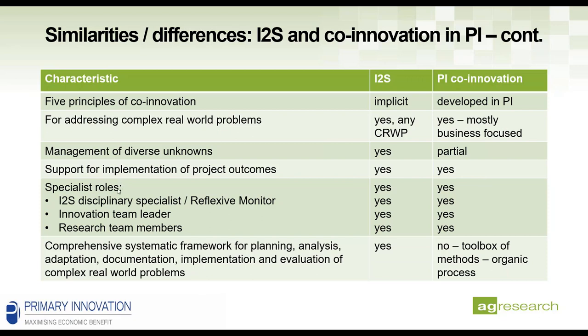There are some specialist roles in I2S, and there are some comparable roles in co-innovation too. So in I2S you have an I2S disciplinary specialist, and in co-innovation you have a reflexive monitor who plays a very similar role. And of course the innovation team leader and research team members are also fairly important, and it's important that they're on board with the concept of co-innovation or I2S in order for these frameworks or processes to really work well.